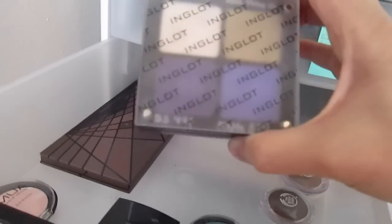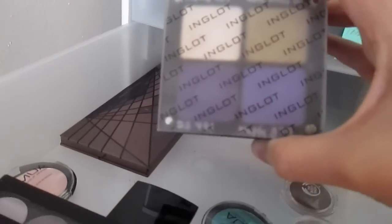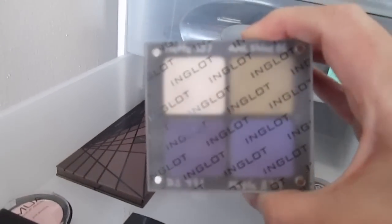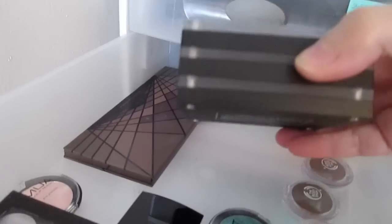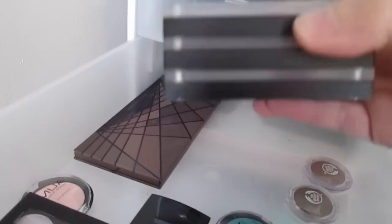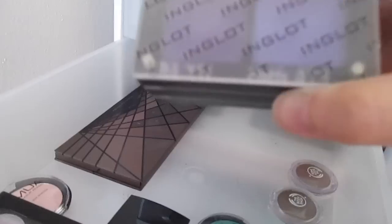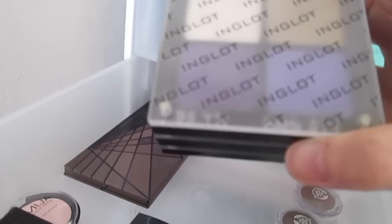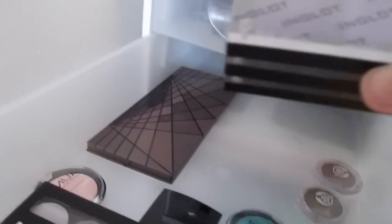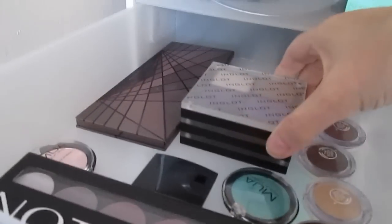These are my Inglot shadows. Initially, my friend June sent me 4 of them. These were the 4 she sent me. Then I started buying them myself, and you can stack them if you buy the quad type holders. I used to go to Las Vegas on vacation a lot, and they have Inglot boutiques out there. So every time I went there, I would pick up a few more.